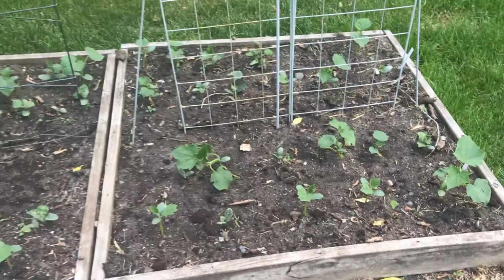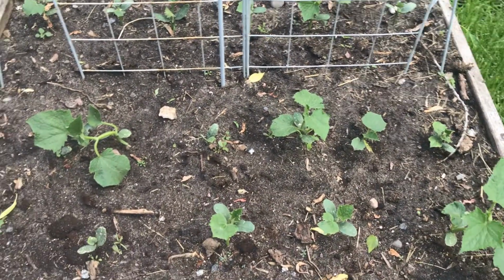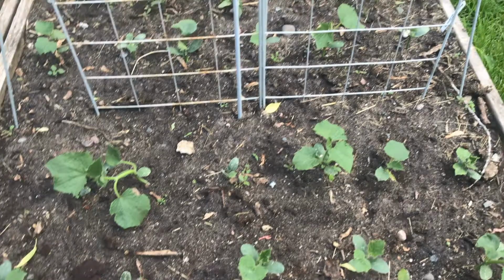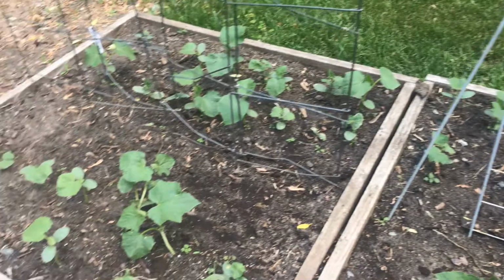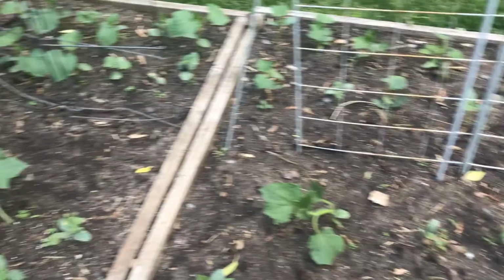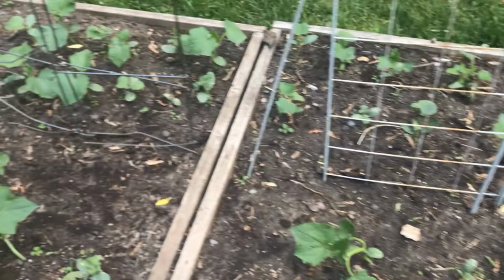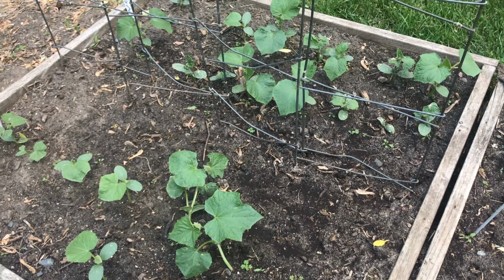Cucumbers are looking great. Again, I probably have too many in here. You probably don't need that many, but I have 4 different kinds, one kind on each side of the trellis here. So some different slicers in this bed, and these are my pickling cucumbers over here.